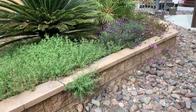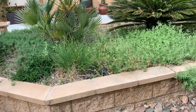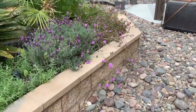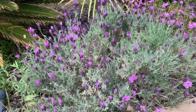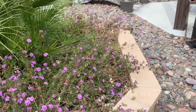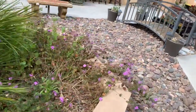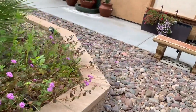Except for that mess. That's the California fuchsia that's trying to take over that bed. Here's my lavender. It's looking pretty. We're going to cut back these lantana. Of course, today is my relaxed day, so I'm not doing anything today. Tomorrow will be soon enough.